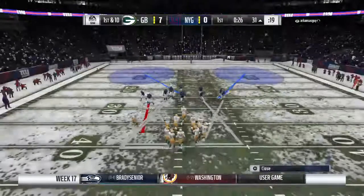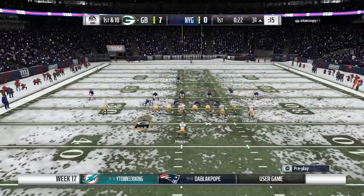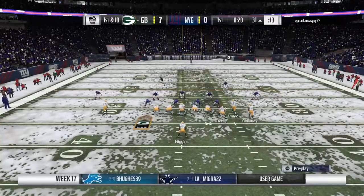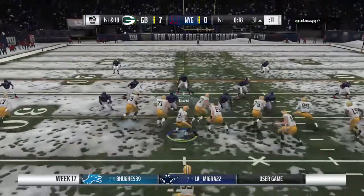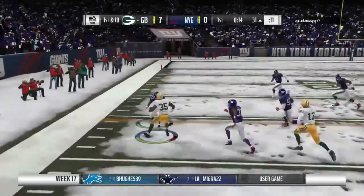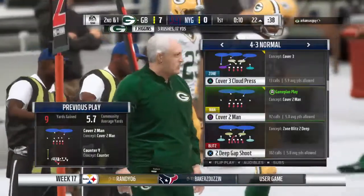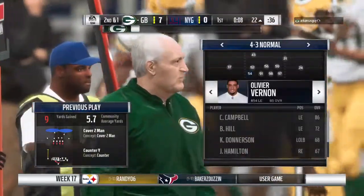So the big play changes the complexion of things. Here's 1st and 10 just outside the 30. 319. And they'll try the ground game here with the running back, down to about the 22. 9 yards is the pickup there, and they'll have a 2nd and 1.